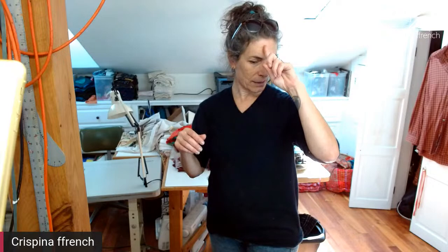So I put together a fundraiser called the Stitch Along 3.0. Every person who wants to participate can do that, and you can buy admission at my shop, which is crispina.eco. If you click on the stitch along thing on my website, that will give you a lot of information about the stitch along.